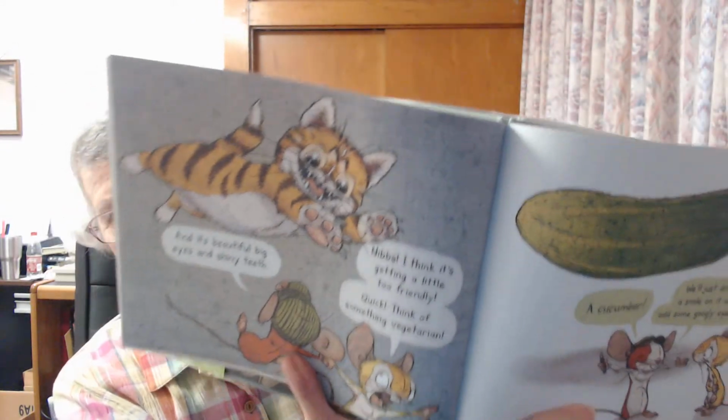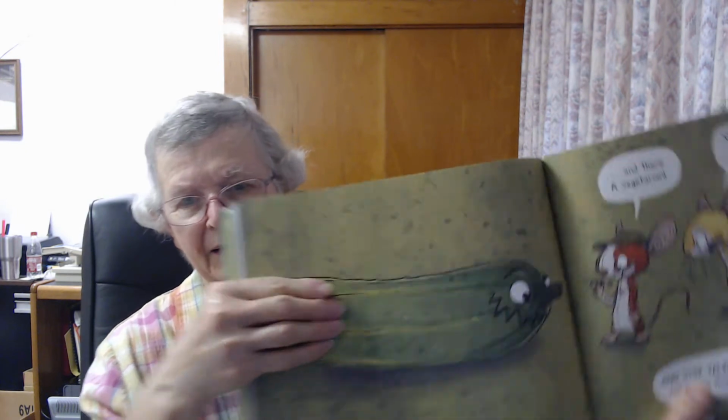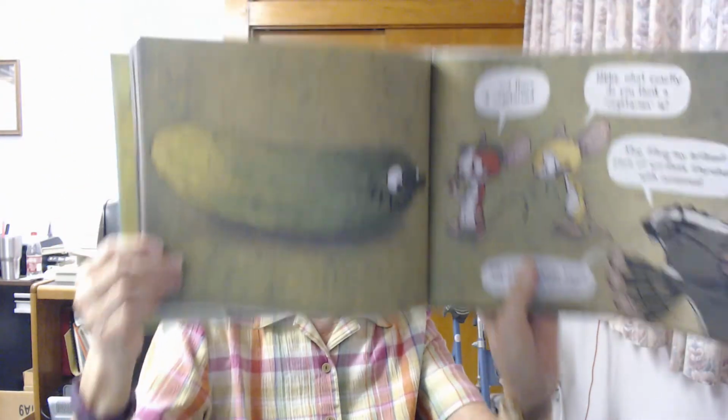A cucumber. We'll just draw a smile on it and add some googly eyes. Look at their cucumber. And there, we have it, a vegetarian. Nibs, what exactly do you think a vegetarian is? Stop filling my brilliant piece of wordless literature with your nonsense. And stop talking. You're not taking this seriously. And poor Rupert, he's having a hard time.